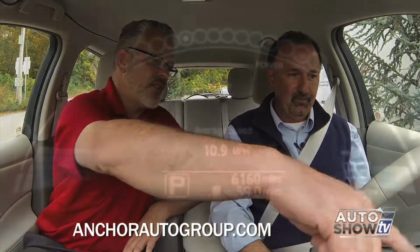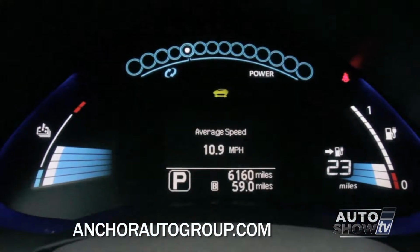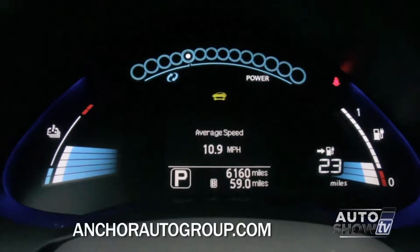In the center display, that's where you'll get all different menus that tell you how many miles you've been driving. If you go to a charger, it'll tell you which charger you're using and how much time it'll take to bring you back to the full 100% charge.